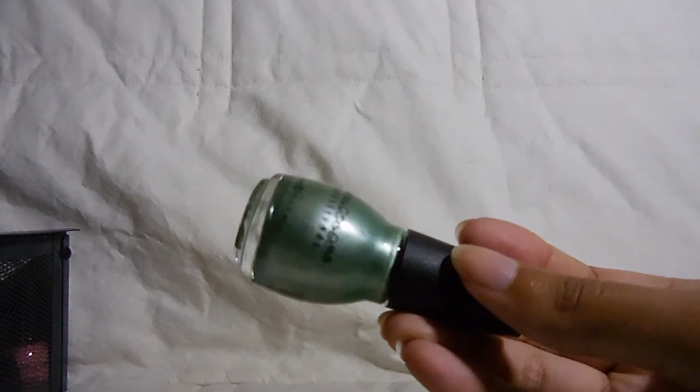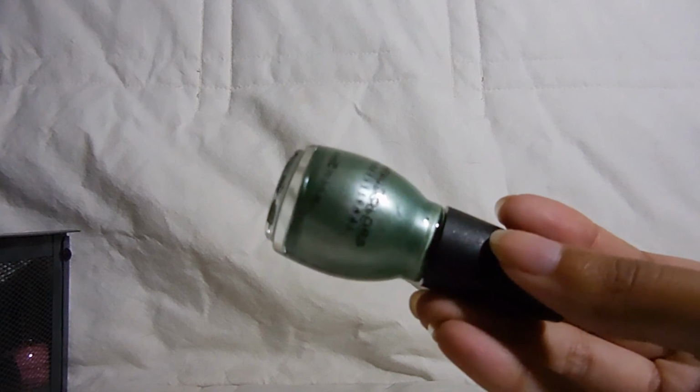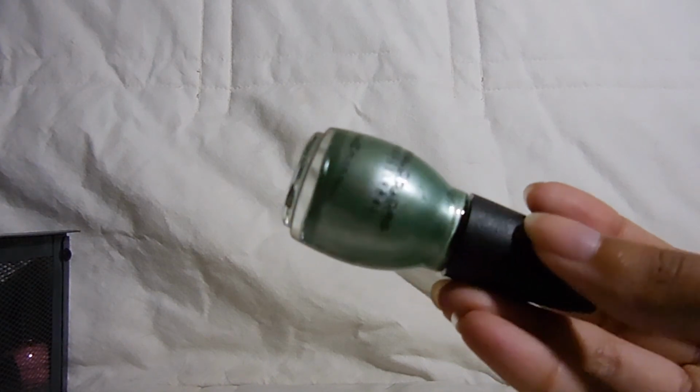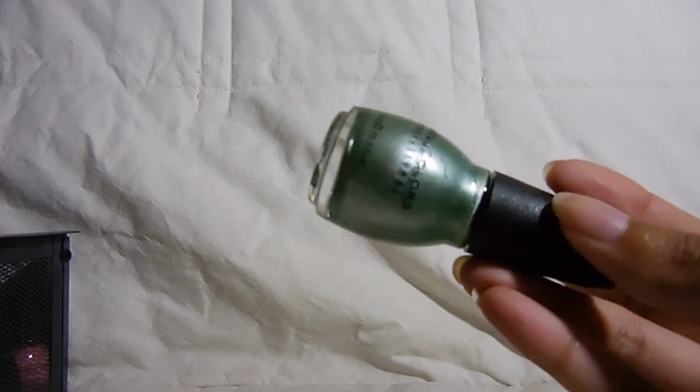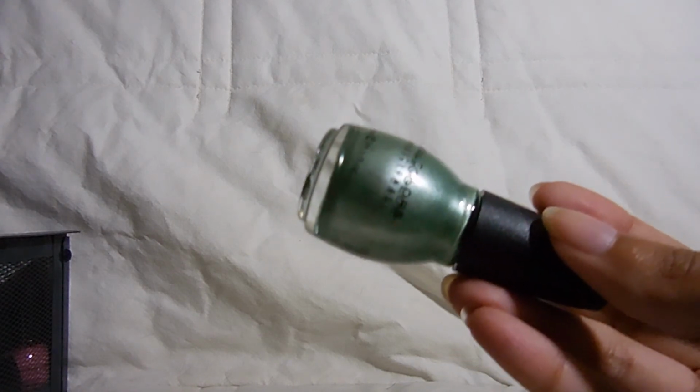And this next one and the last one, actually no, I'm going to show one more and then I'm going to end this video. So this one is in the color Must Have, and I actually picked this one up at the dollar store, and it's just this metallic green. I think I picked this up around Christmas or something, so I was like, ooh, green, Christmas, yay. And this is actually really nice.